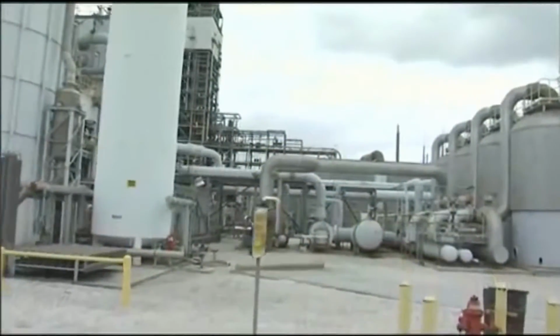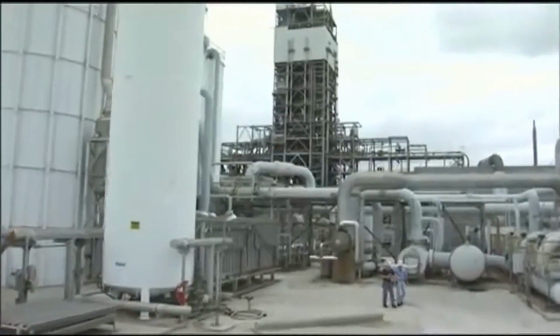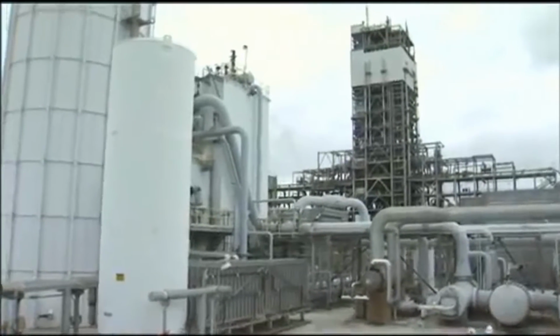The gasification technology has been around for a long time. What's a little more recent is the combination of gasification, producing a gas from coal, and using it in a combustion turbine to produce power. And that's the combined cycle part of the IGCC process, integrated gasification combined cycle.